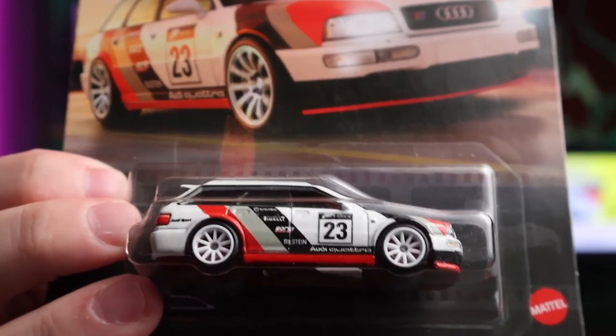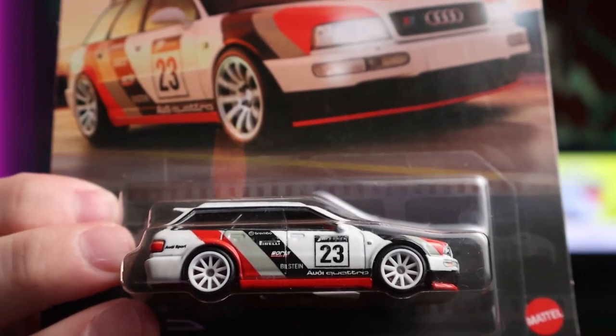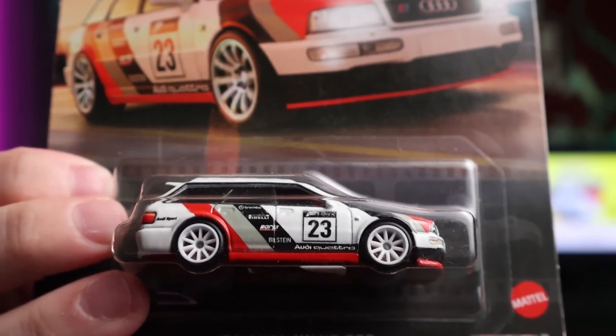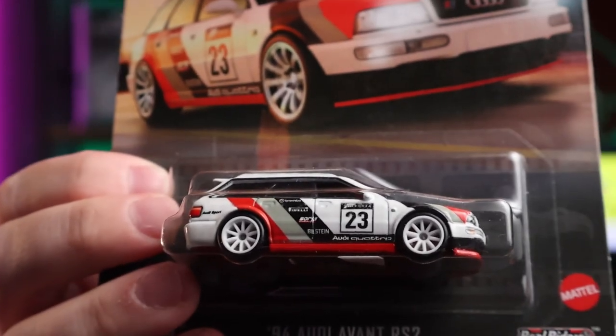And as mentioned, like I did in a previous video, number 23 on the car signifies that it's quite likely to be from 2023. In this case, that is correct. They have the number 23 on the side as the racing number. I love this car.